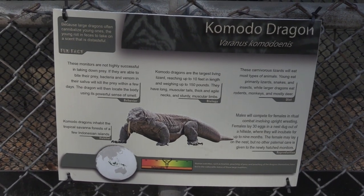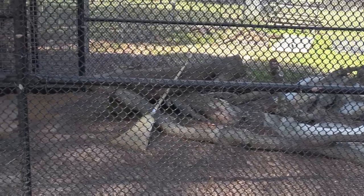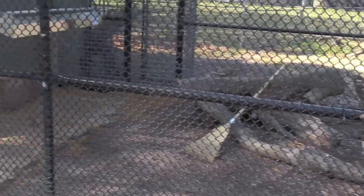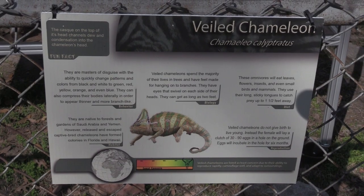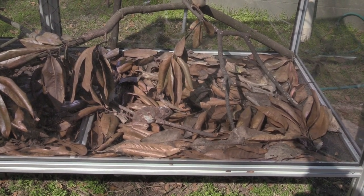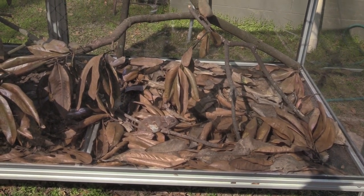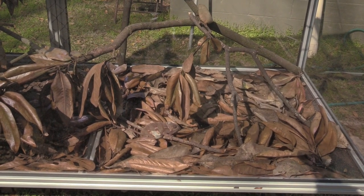Alright, Komodo dragon. Well, I see a broom in here, so it looks like they're still cleaning up the habitat. So the Komodo dragon's not yet out. I'll check back a little bit later. Got a veiled chameleon, standing right here on the bottom and camouflaging very well. They're able to change coloration and mimic their surroundings.